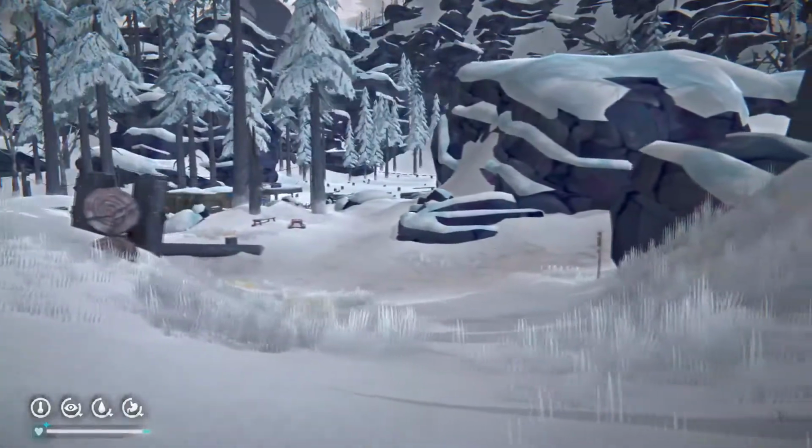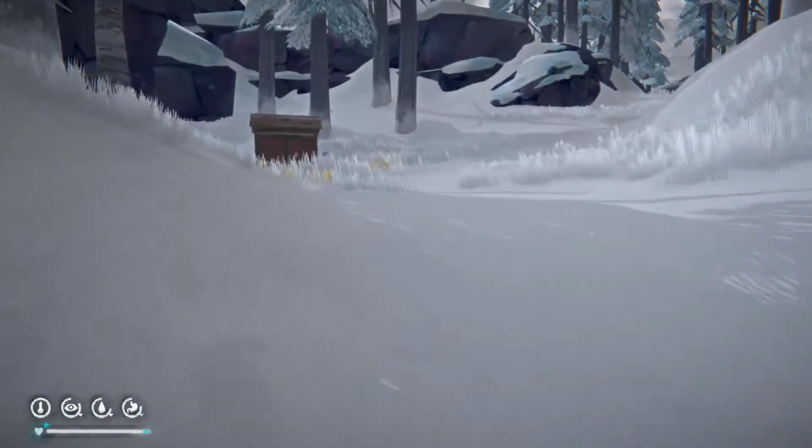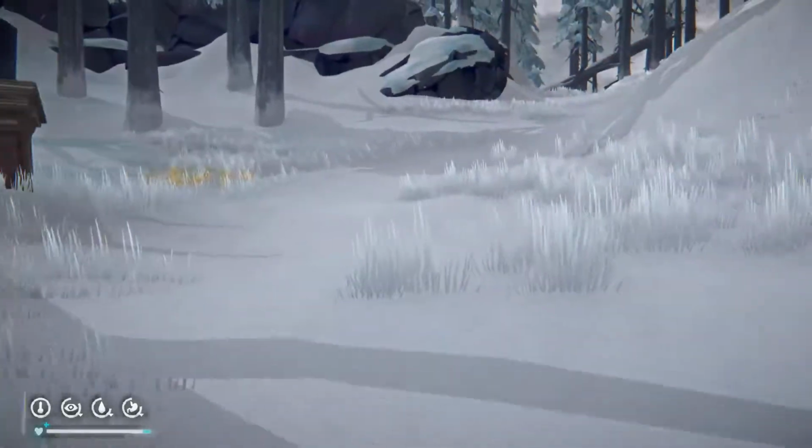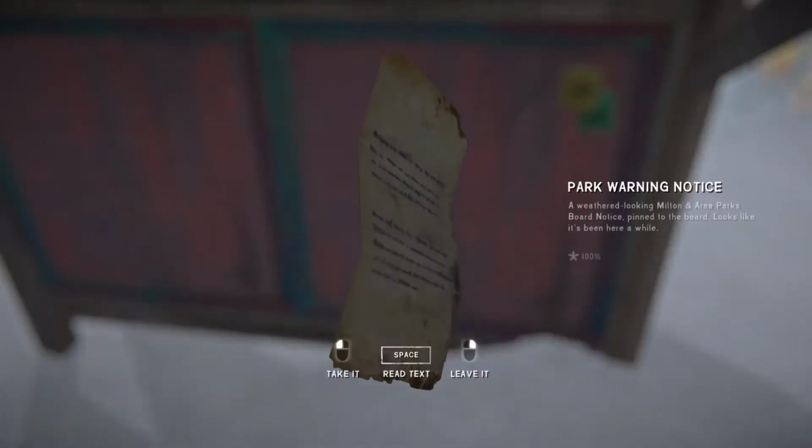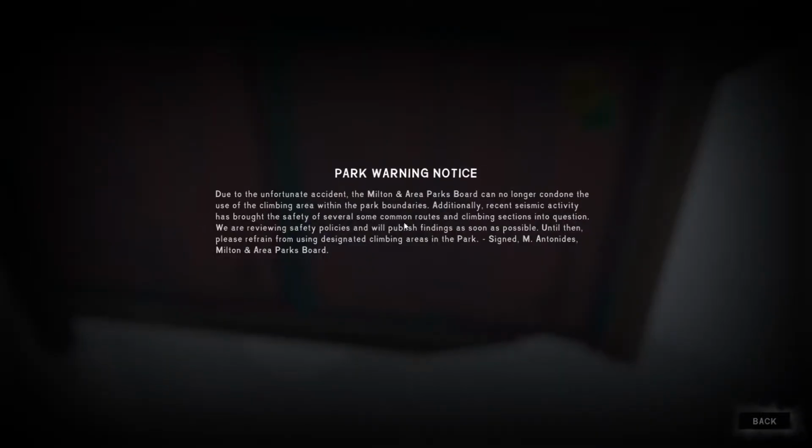A lot of rabbits up here. I know, I'm getting really roundabout here. Another note. Park warning notice. Due to the unfortunate accident, the Milton and Area Parks Board can no longer condone the use of the climbing area within the park boundaries. Additionally, recent seismic activity has brought the safety of some common routes and climbing sections into question. We are reviewing safety policies and will publish findings as soon as possible. Until then, please refrain from using designated climbing areas in the park. Sign, I don't know how to pronounce the name, Milton and Area Parks Board.